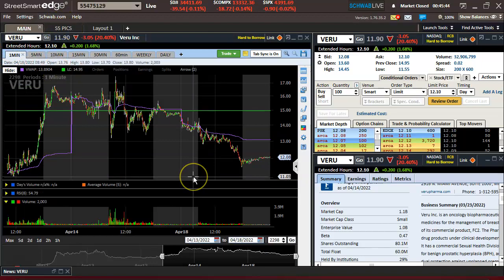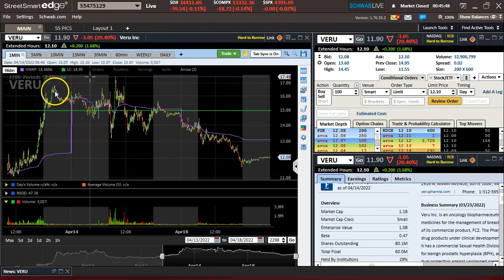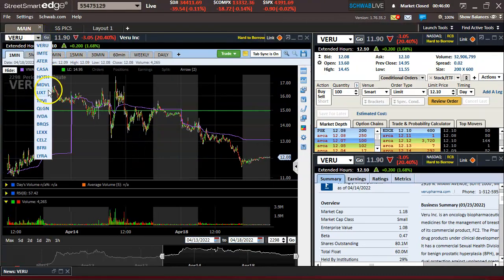But for now, those are the top 3 plays. Got the rest of the watch list on Twitter already. So if you want to check that out, I'll update it in the morning, as I usually do. Any new gappers or adapting a play that I just have to adjust the pattern or whatnot. So yeah, so we got ATER, IMTE, and Veru.